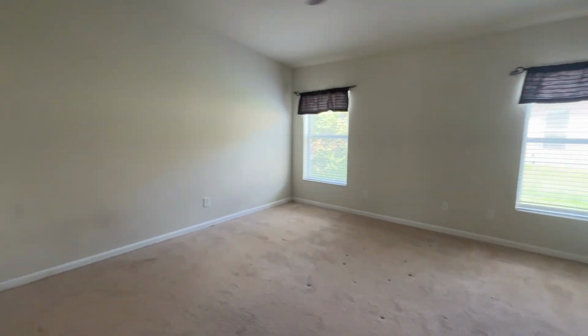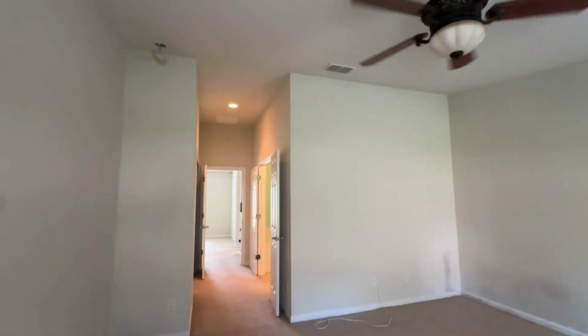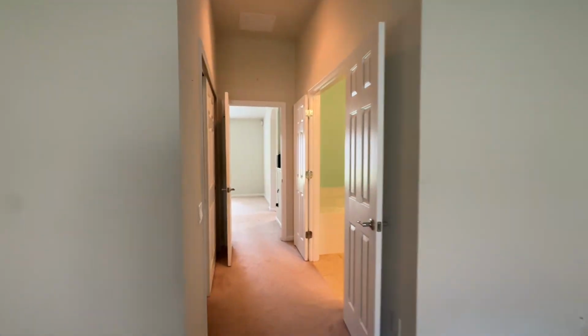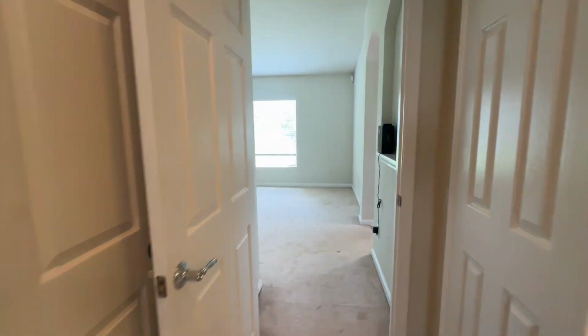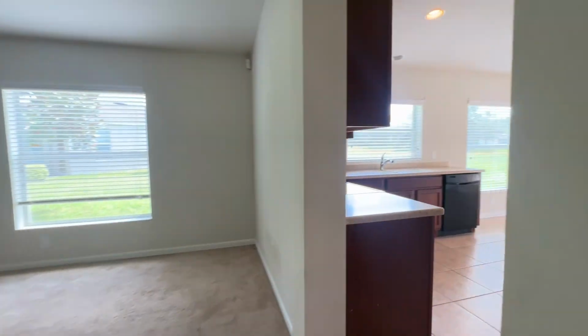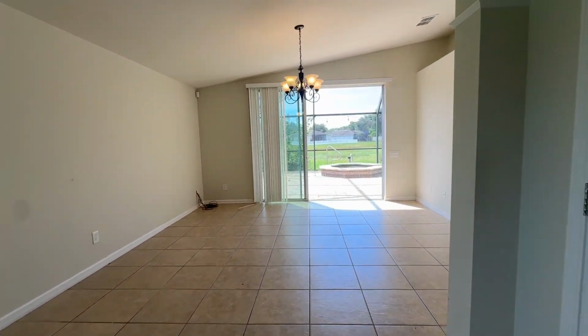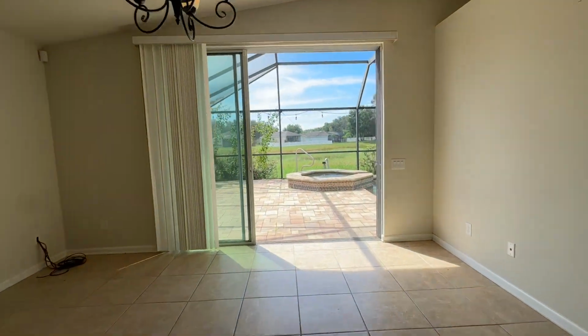It's a good size master bedroom. There's also a second closet there on the left as we exit the room too. So you have the walk-in plus this little closet here. Here's your kitchen and dining room. The front room there when you walk into the house is most likely the living room, depending on how you lay it out.